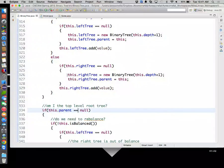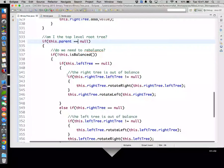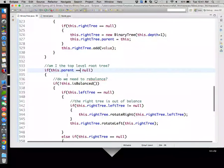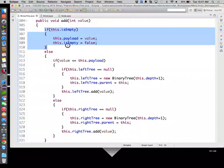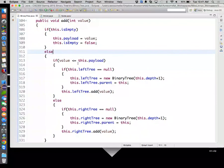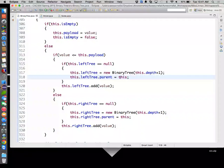But you also want to do it at the place where you just added it. Right, that's what I'm saying. At the place that you just added it, which would be up here. So we know we don't have to check here. So in the else, if it's less than the payload and we don't have a left tree, create it and set the parent. And then say this dot left tree dot add value. And we know, well, actually, no, this is the spill-through effect. So we only know that we actually added it when we get to right here.